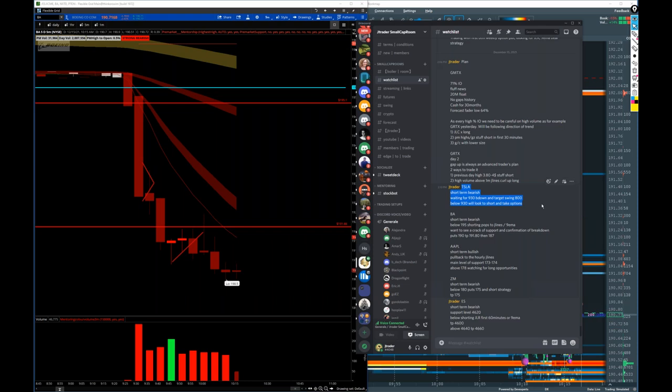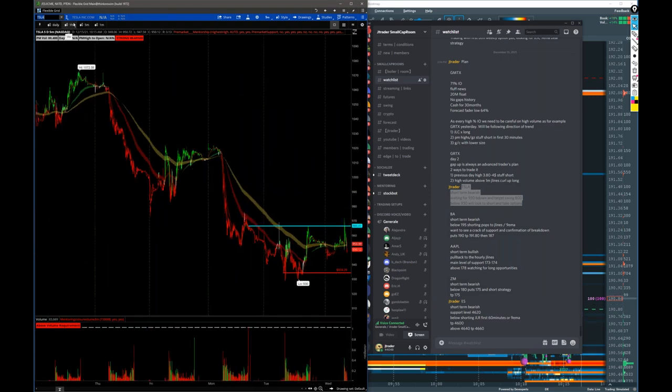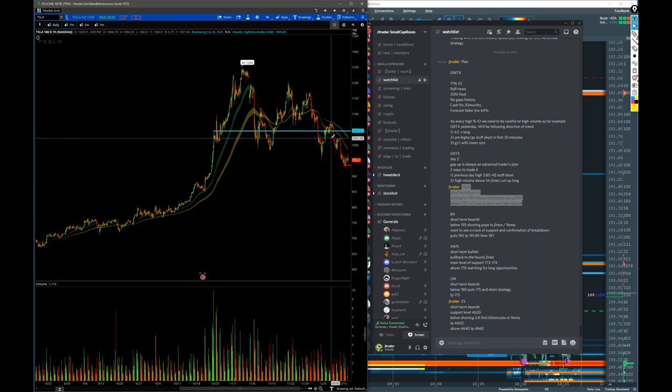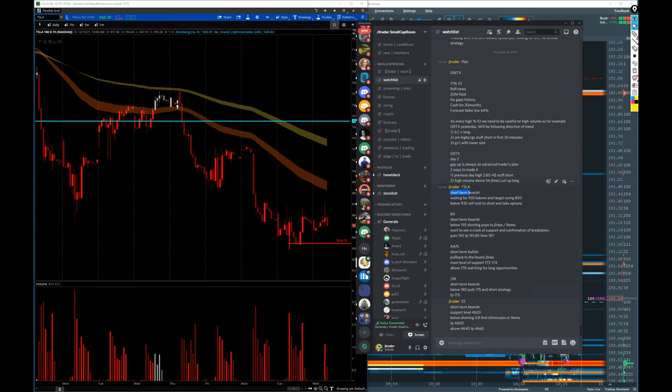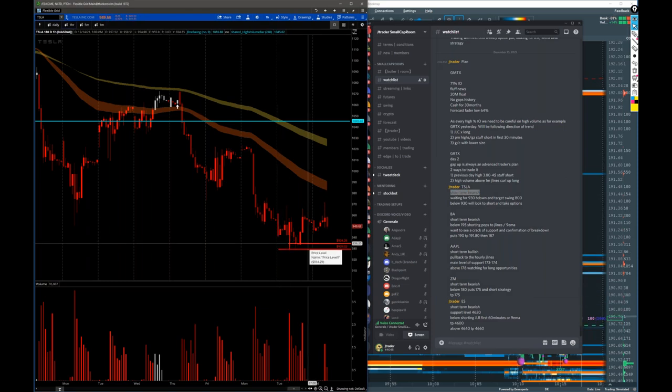I was looking for Tesla. Tesla is one of those stocks that I always have in my watch list because we have high volatility and high liquidity. I like to trade this with options as well. And I generally buy 2/3 of the stock and 1/3 of options. So Tesla, I wrote over here, short-term bearish, waiting for 9:30 breakdown. So I'm waiting for actually this low over here, this 9:30, 9:29 breakdown.